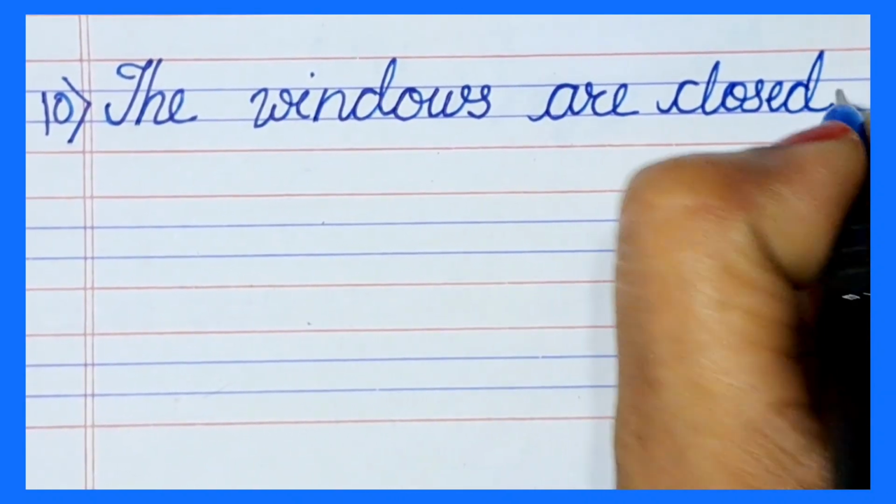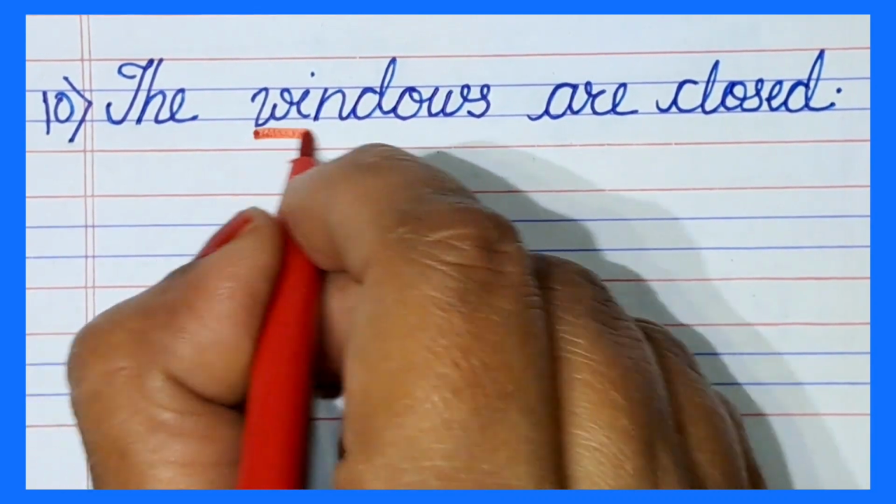The windows are closed. Windows is the plural noun.